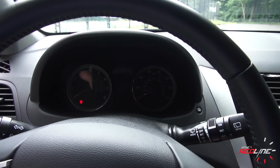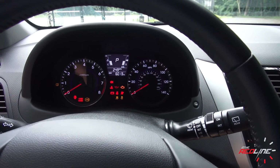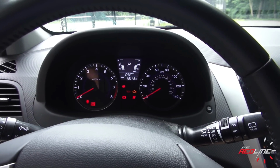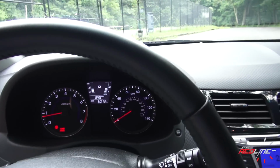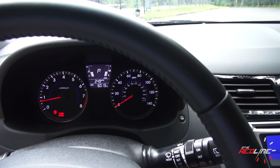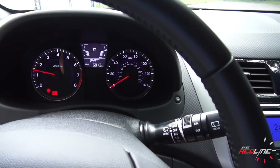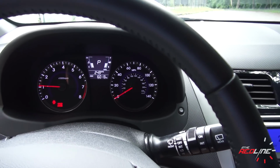Actually, it sounds like an old Toyota chime here when you put the key in, but the gauges look fairly nice. The traditional Hyundai colors here. And I'm not really a fan of that starter noise for the 1.6 liter engine, but it's a direct injection engine, and it's a pretty class competitive motor. Actually, I take that back. It's got the most power in the class if you're not going to compare it to the turbocharged Chevy Sonic.